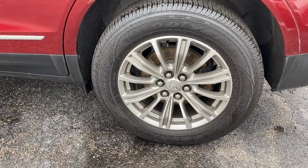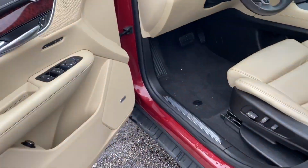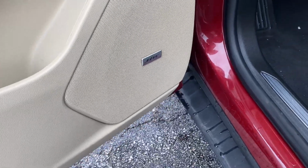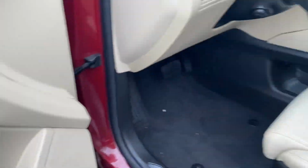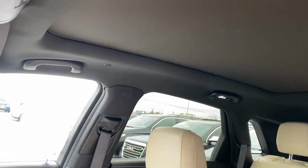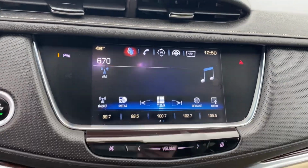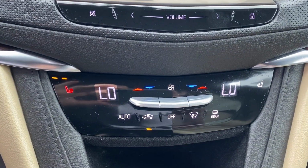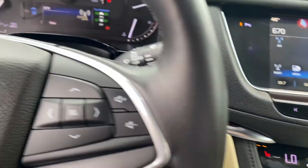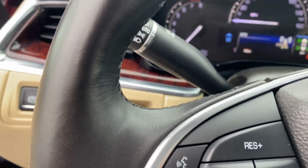inch aluminum wheels. Now, when we get inside this car, you can see that we do have our Bose premium speakers, beautiful leather seating throughout the entire car, a full moonroof, and when it comes to the front, we have our standard Cadillac radio, heated seating on both sides, push to talk, and your standard cruise control.